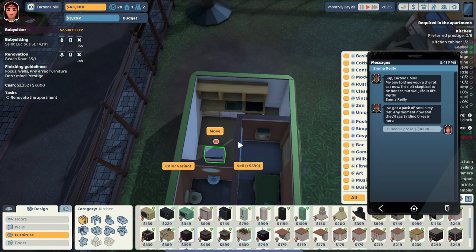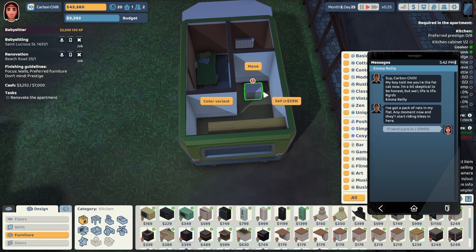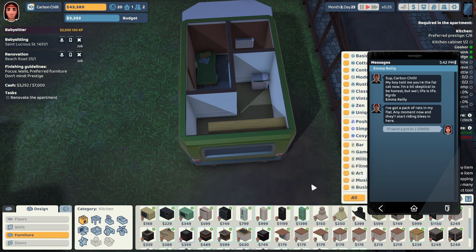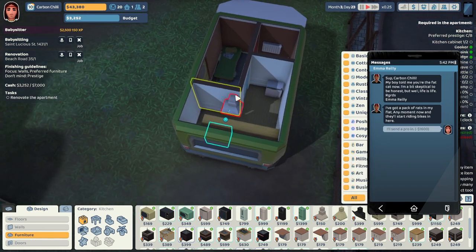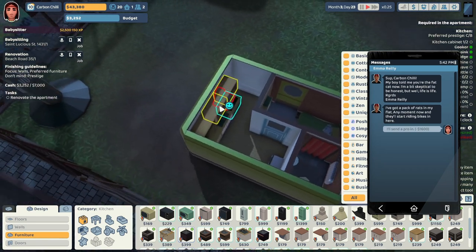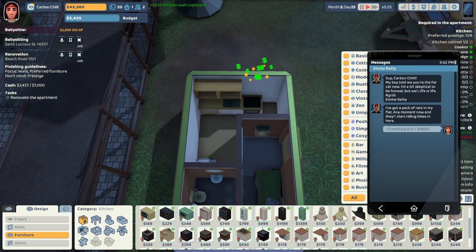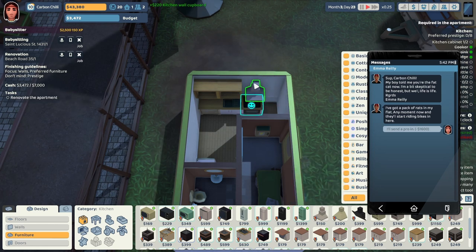Now, this needs to move. We need to swap it round and we'll put it in this corner. There you go. Perfect. And we will have an oldie kitchen hood. No, we'll have a white kitchen hood. Oh, we can't have one. Okay, let's sell that. And I think we want to put in a kitchen hood.